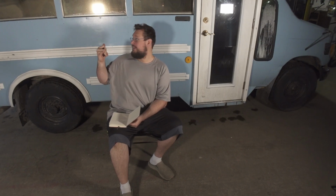The ones I had, my body weight crushes these pillows. So for those of you who don't know, when I'm laying down, my body is either just the perfect size of the bus or too long for the bus.